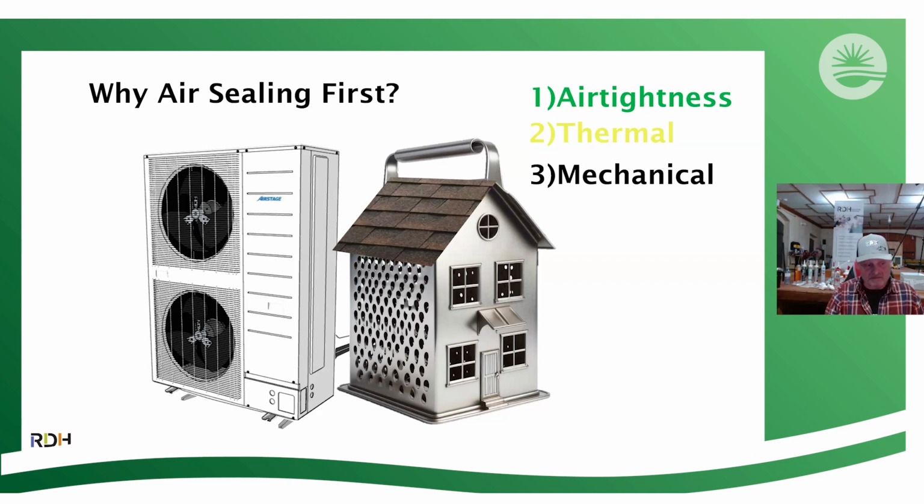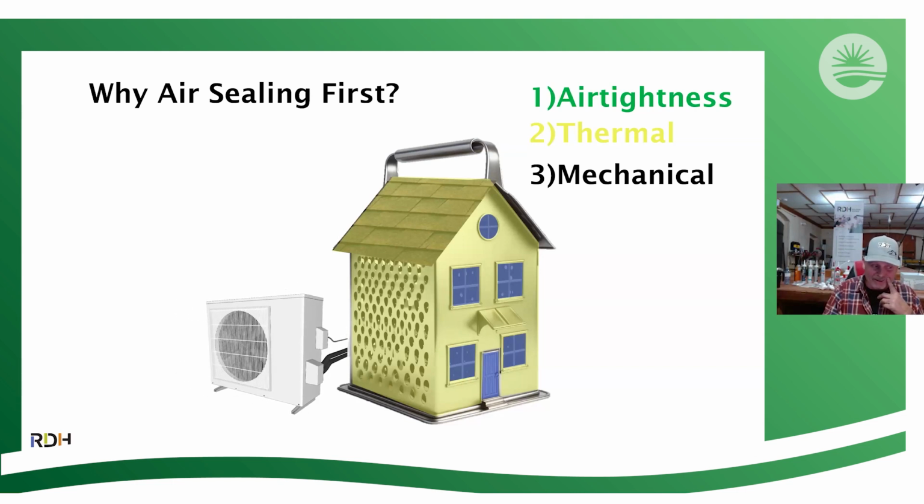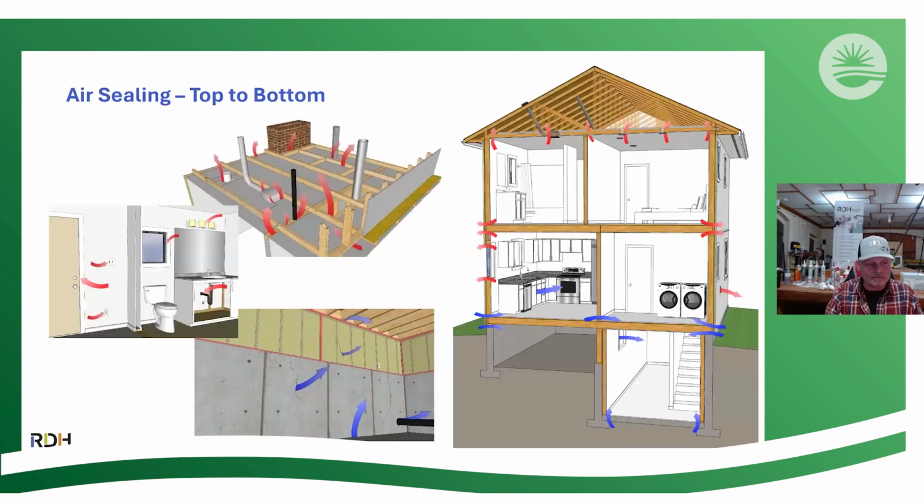And I look at this, and in the ideal world, you address the fenestration, put a sweater on, a little thermal, and all of a sudden I've got a heat pump that I can actually size. I could actually fine-tune it to have a highly efficient mechanical system if I go air tightness and thermal. And today we're going to talk a lot about air tightness with a bit of thermal. Air sealing, top to bottom, okay? Here's just a few examples.